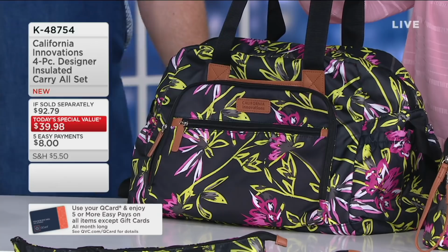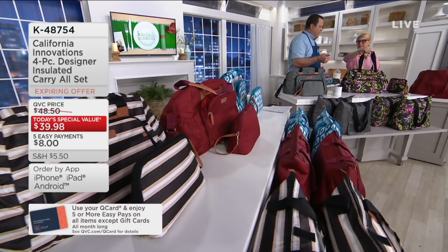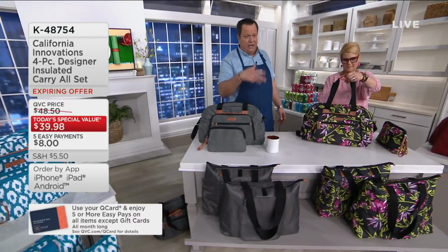Throw them in one of your California Innovations bags, because they are leak proof. And they are going to hold all that moisture inside. When you get home, take all the wet bathing suits out, wipe it out, hose it out, whatever you need to do, and then you're going to be good to go.